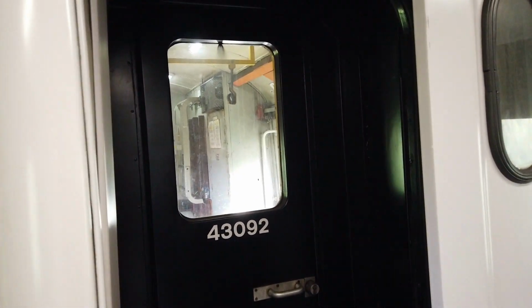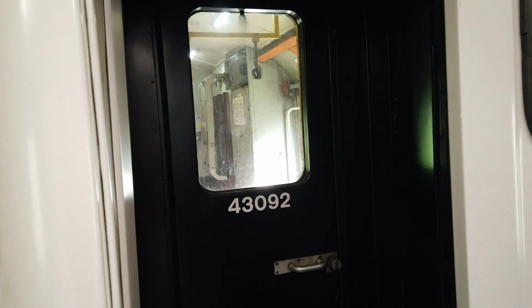Since we're in the last carriage, you can see the inside of the other HST. I didn't want to get any closer to avoid getting in trouble.